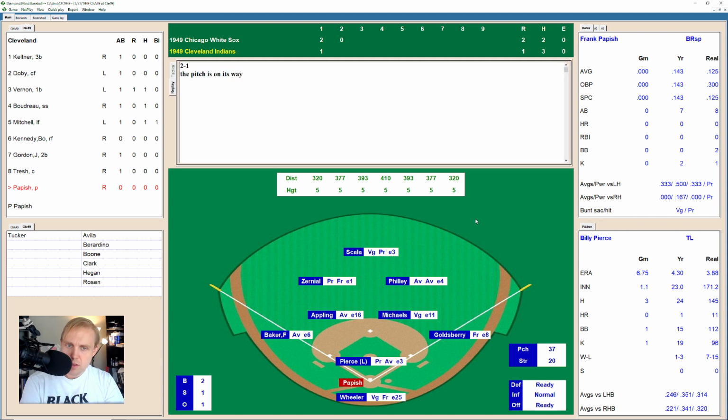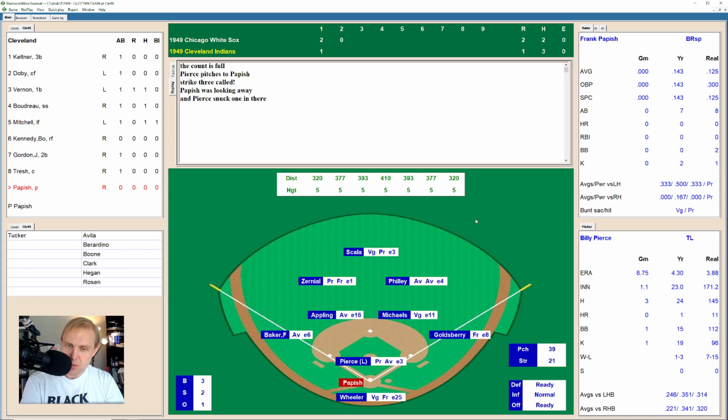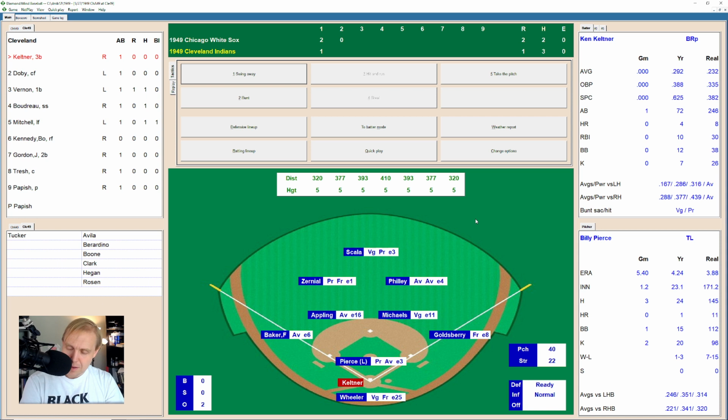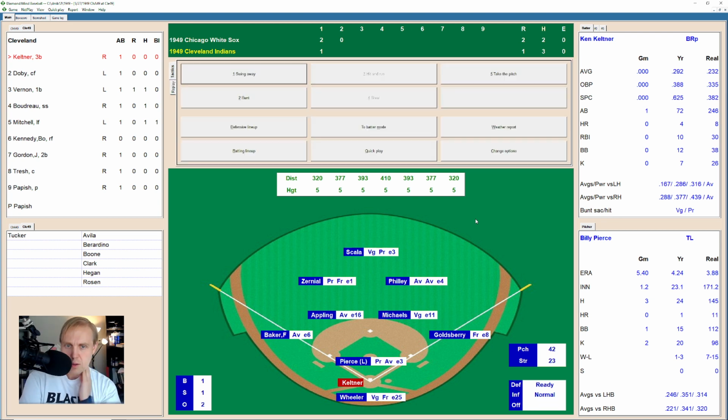There's a curve low and away. 2-1. It's high and outside. 3-1 pitch, and that's a breaking ball. He swung and missed, and that one he was really badly fooled. And this time he looked at the pitch, and that was in there for a strike, and he goes down looking. 2 away. Ken Kellner now takes the ball, and there's a foul ball by Ken.